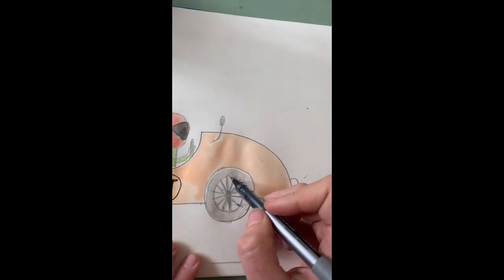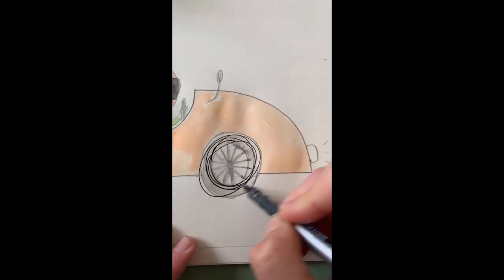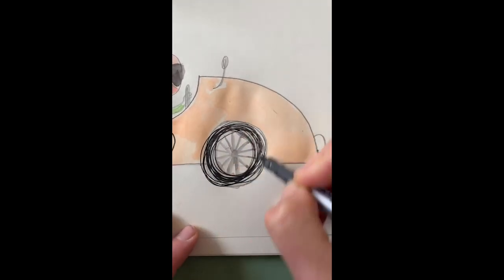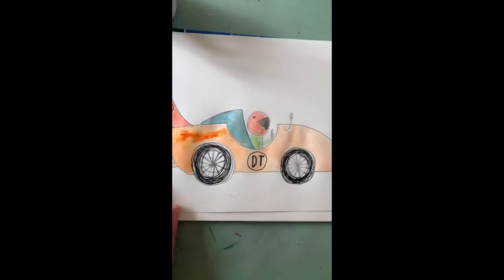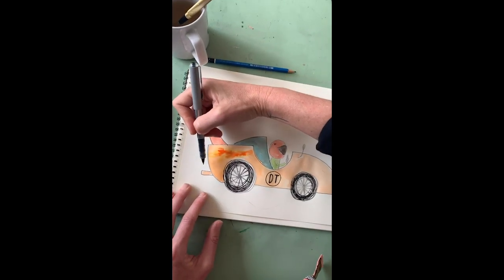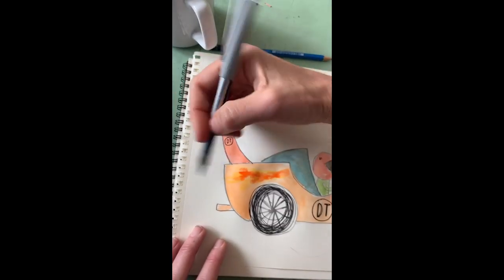Let's do the front tire. Ready? Put her down and go. Whoosh, go. And stop. Oh, that's pretty cool. It does look like it's going fast. And now let's do some of those fast rocket lines off the back. Because it's going this way, so it's like fast rocket lines.